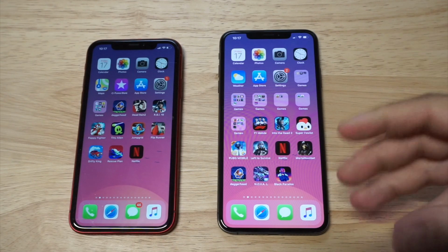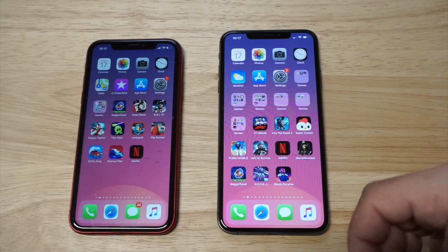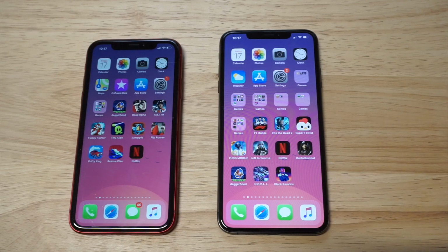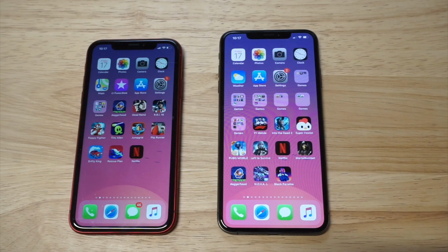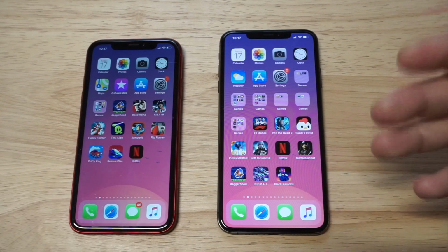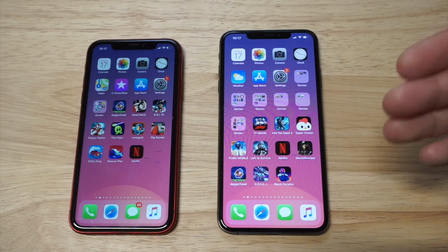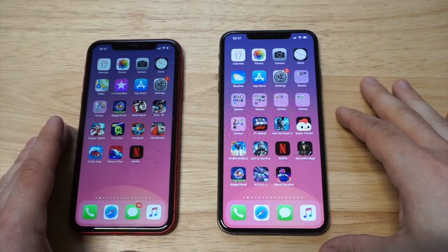The thing is, these phones basically have a lot of the same internal specs and the same design. You've got glass designs on all three phones. The only major difference here is that you're going to have an LCD as opposed to an OLED. But enough talking about them. I'll also leave a link down there if you want to check out our full review comparing just the quality of the iPhone XR in general.